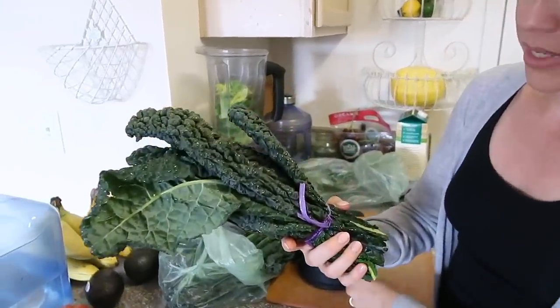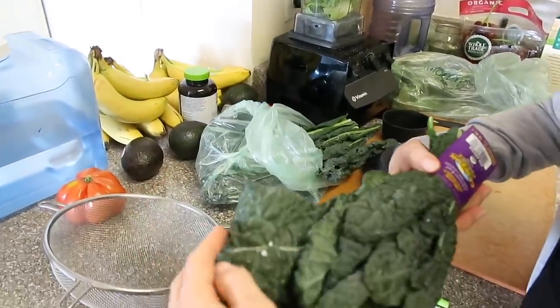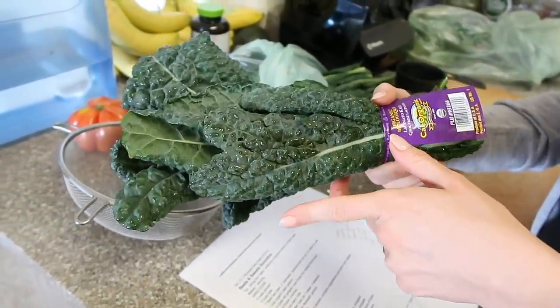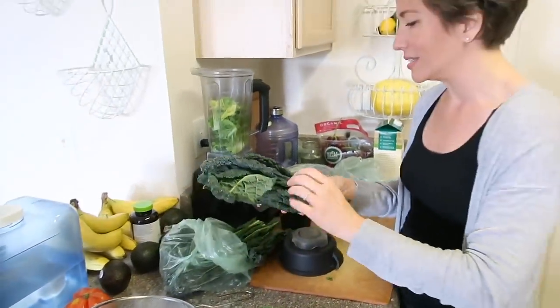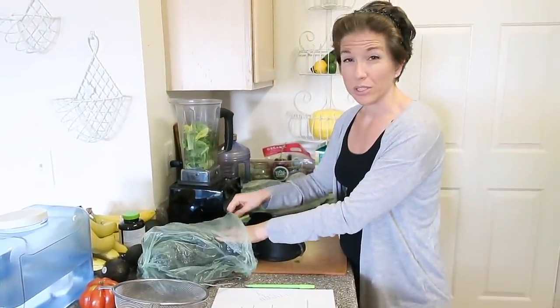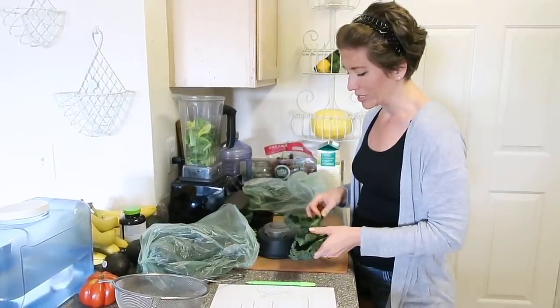This is called lacinato kale, also known as dinosaur kale, and they call it that because this looks like dinosaur skin, or what we would imagine dinosaur skin looked like. I like this kind the best for salads and stuff like that. I also just end up putting it in my smoothies too because it's easier. But you could use any kind of kale for this smoothie type recipe.